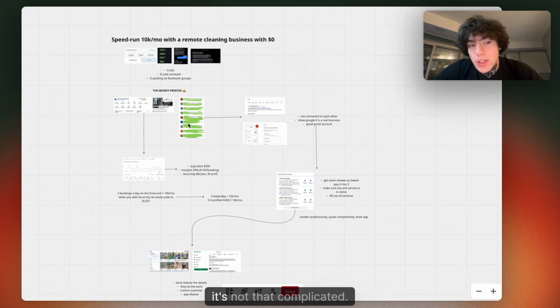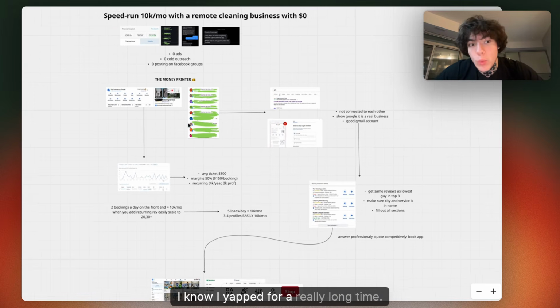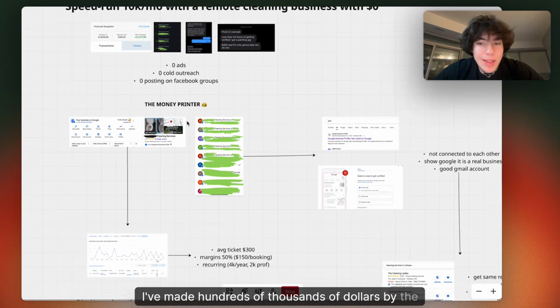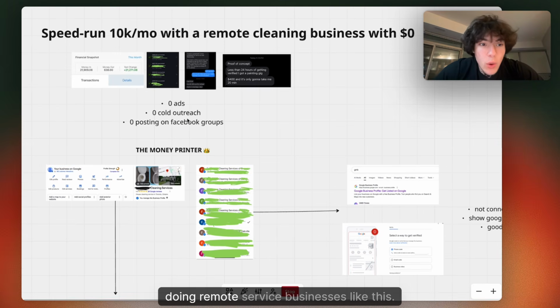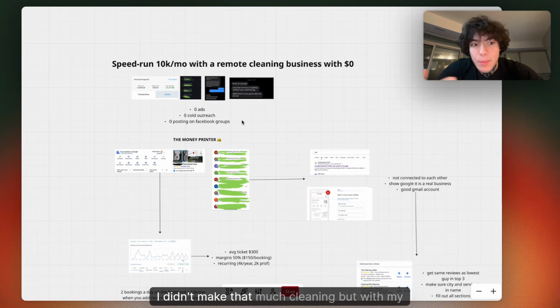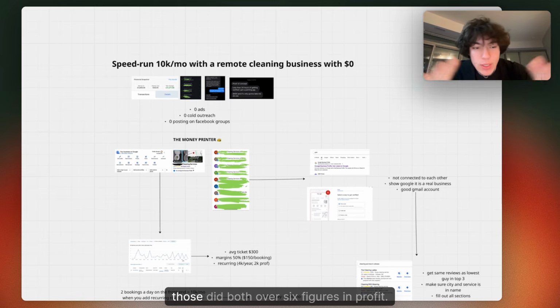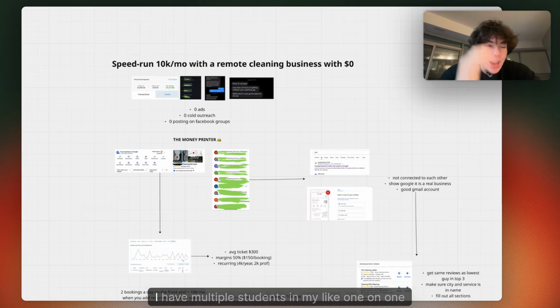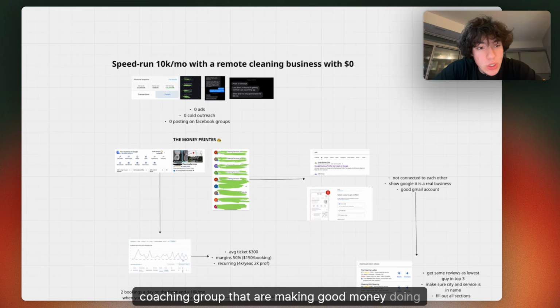It's not that complicated. I know I yapped for a really long time. However, I've made hundreds of thousands of dollars by the age of 19 doing remote service businesses like this. Now, to be fair, I didn't make that much cleaning, but with my plumbing and car detailing businesses, those did both over 6 figures in profit. So I'm telling you guys, this really works. I have multiple students in my one-on-one coaching group that are making good money doing this stuff.